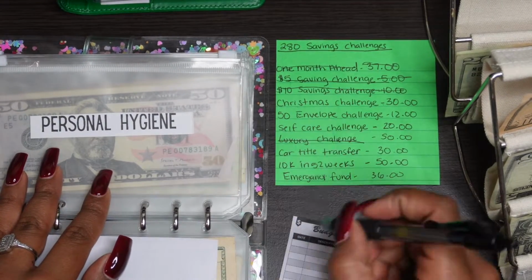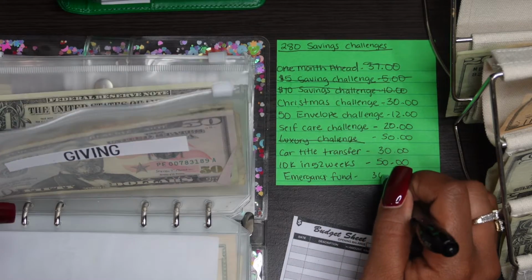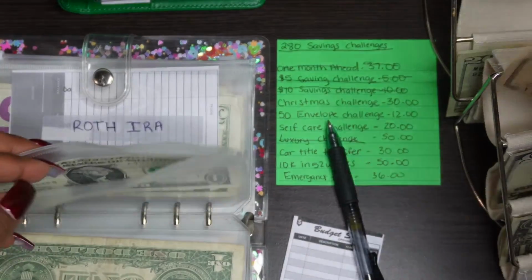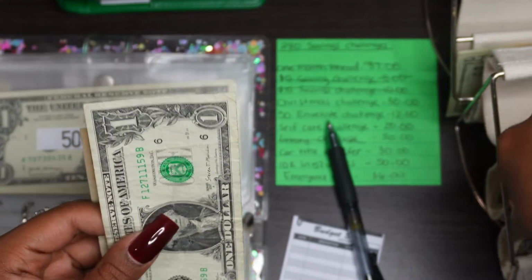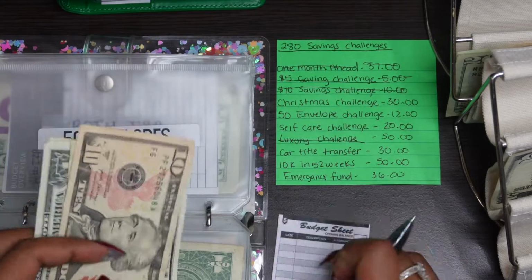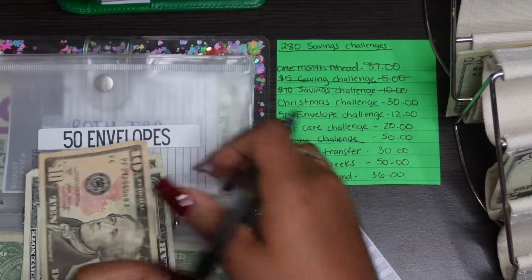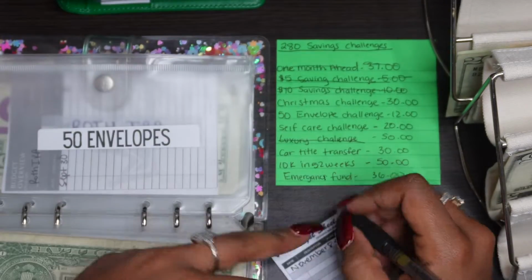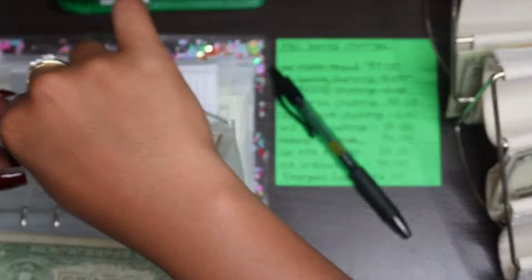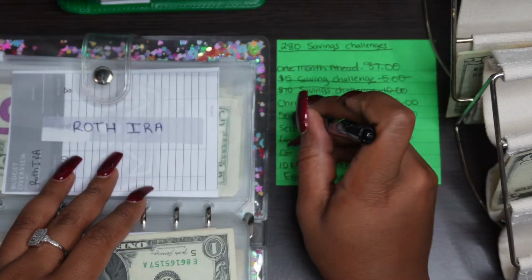Now, personal hygiene. We're not gonna stuff anything for that. Giving. Are we stuffing anything for giving? No, we're not stuffing anything for giving. 50 envelopes. We're doing $12. 10, 11, 12. Okay, so November 8th, $12. 10. Okay, so it's 14. Okay, so we're gonna go ahead. Which one is this? 50 envelopes. We're crossing that out.